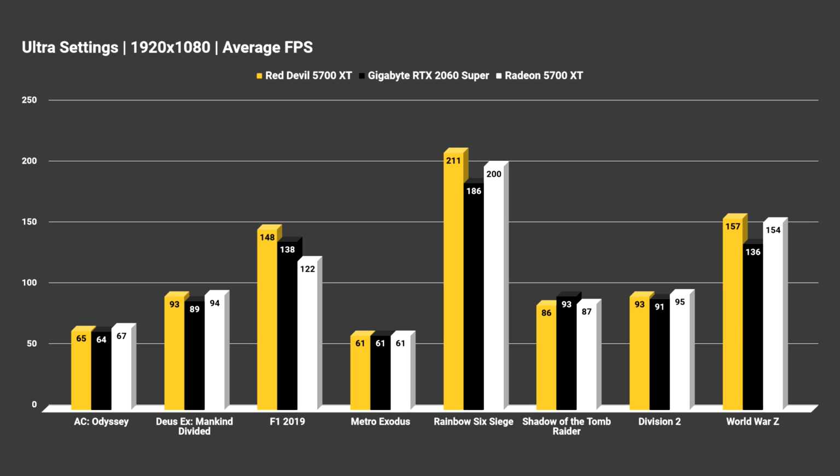But the Red Devil 5700 XT is definitely better than the Gigabyte 2060 Super in pretty much every game, only losing in Shadow of the Tomb Raider, which is known to favor NVIDIA, and then of course tying in Metro Exodus. And between the reference model and the Red Devil card, they kind of trade blows, although it does lean towards the Red Devil card in most of them, as you would expect.